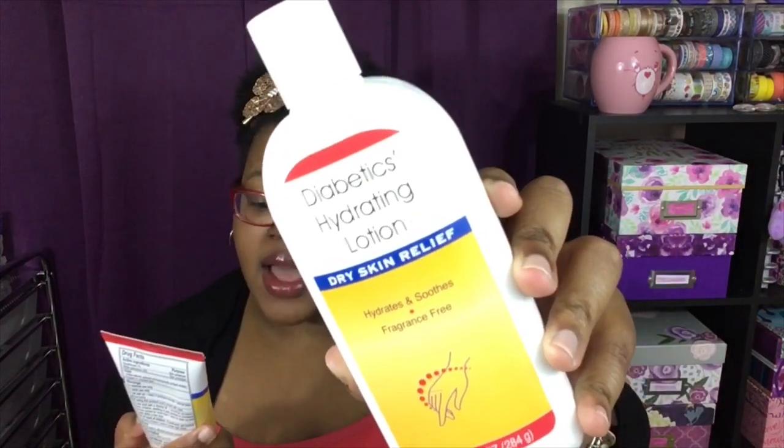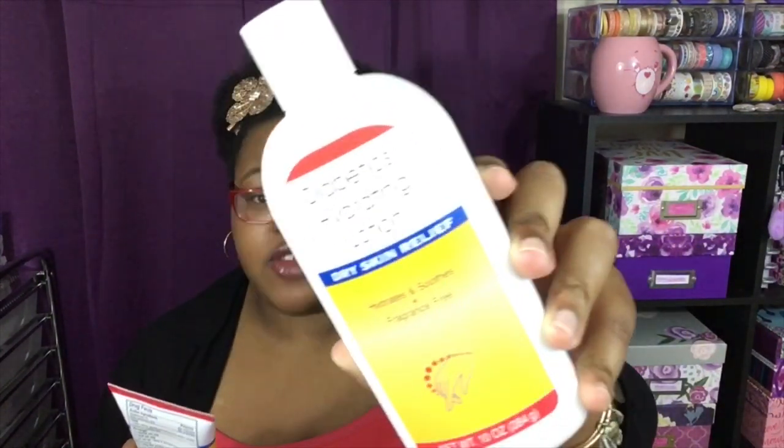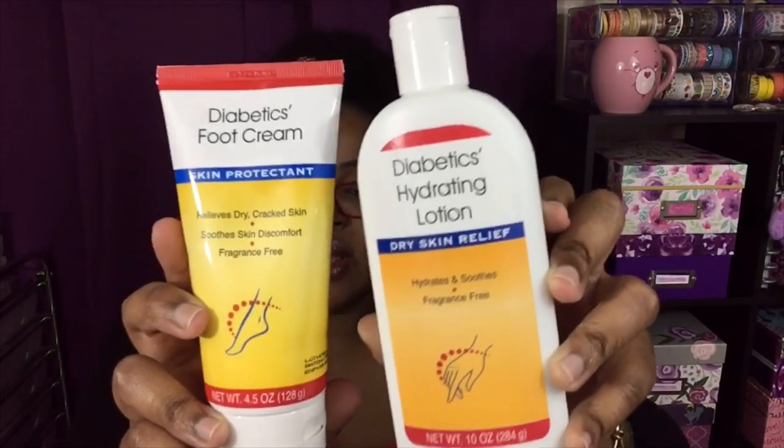Love that. Now, I had seen some people talking about this, and we wanted to give it a try. This is a diabetics hydrating lotion. It is 10 ounces. And we also picked up the diabetics foot cream skin protectant, and it's 4.5 ounces. This is imported by Greenbrier, and I do just want to make you aware that it is made in China. So if you have any reservations about using products made in China, then, you know, don't pick this up. But if not, give it a try and see if you like it. I'll try it out and let y'all know how it is. You know, it's hit or miss with some of these Dollar Tree products, but you don't know until you try it, right?